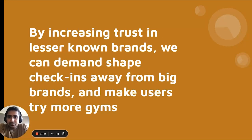The second one: by increasing trust in lesser known brands, we can demand-shape check-ins away from big brands and make users try more gyms.